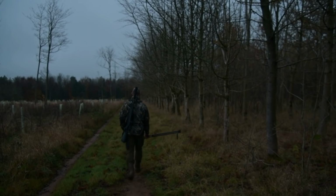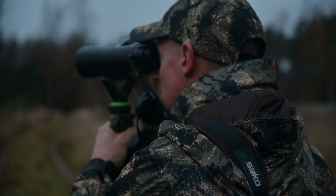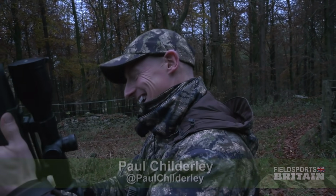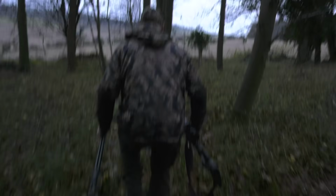Muntjac, buck and doe, tick. We can shoot those. Fallow, buck and doe, roe does, and what we've seen, roe bucks. Brilliant. Good buck, that was. Let's see them in April. Oh dear.